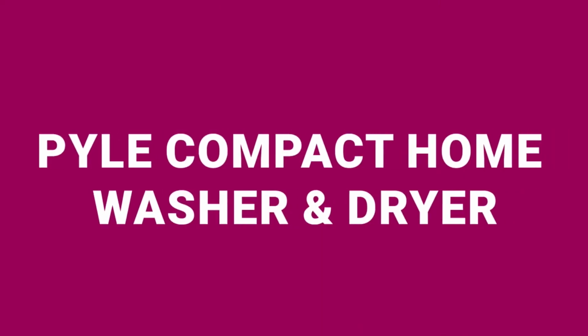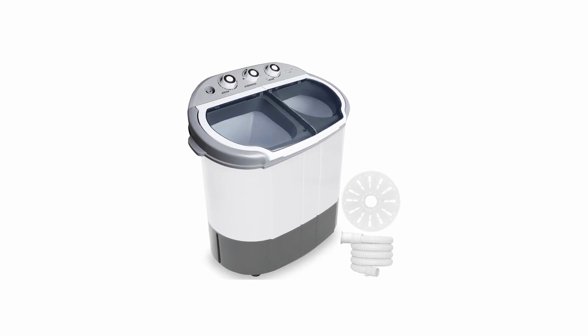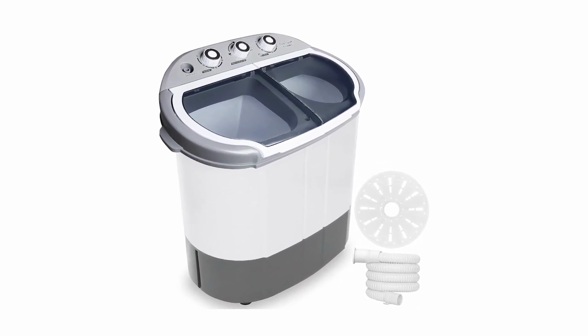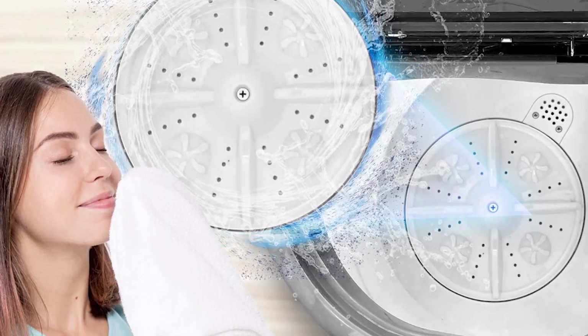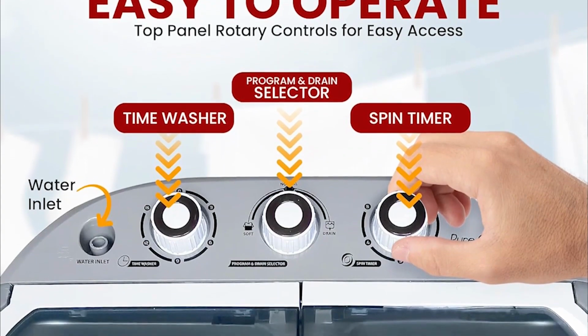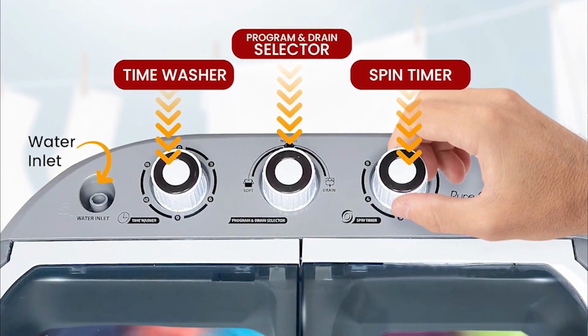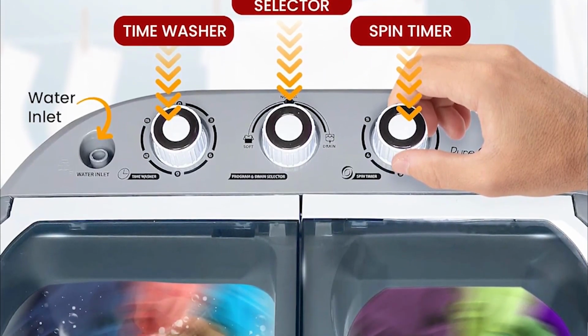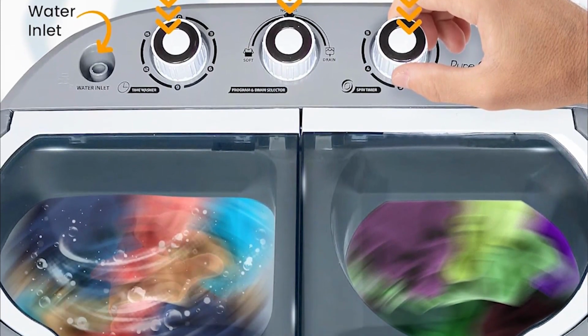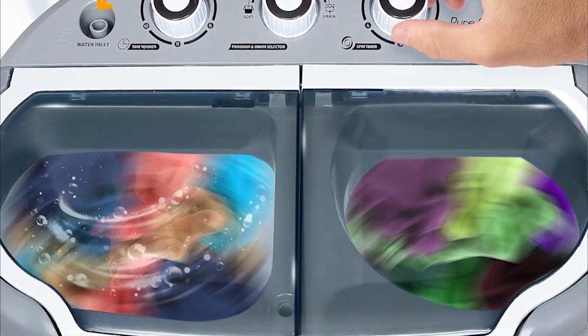Second, we have the Pyle compact home washer and dryer priced at $169. This machine is ideal for smaller laundry loads and tight spaces with a capacity of 7.7 pounds. It features a high-powered motor and rotary controls for easy operation. The translucent tub allows you to see your clothes as they get clean. This machine is energy and water efficient, making it a practical choice for those looking to save on utility bills.